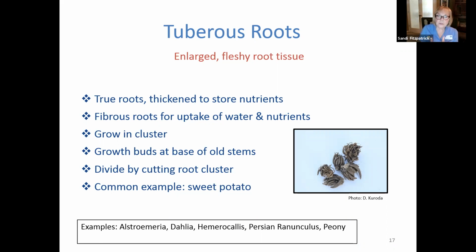You can divide a tuberous root by cutting the root cluster. So let's assume this is now a plant that's been planted and grown and it's all done. These will still be fleshy roots and you can make a division there and have a new plant or a new bulb. A common example of a tuberous root is a sweet potato.